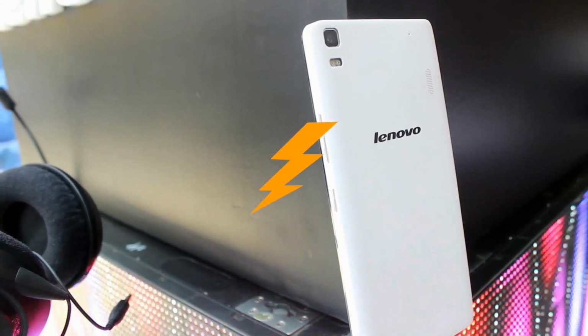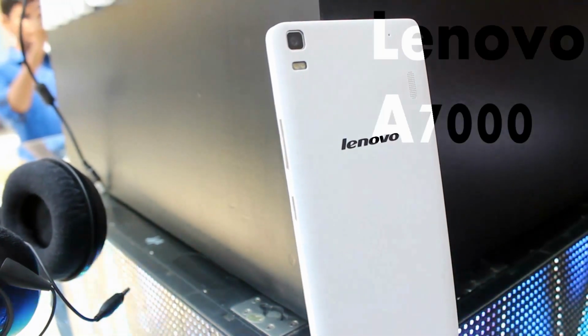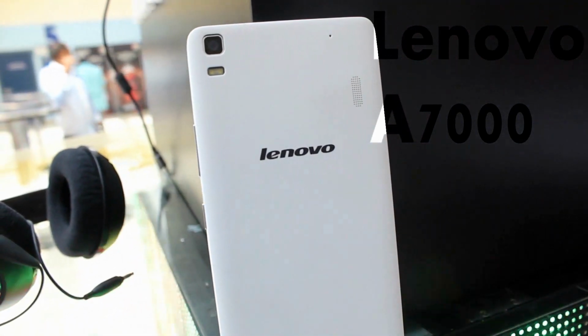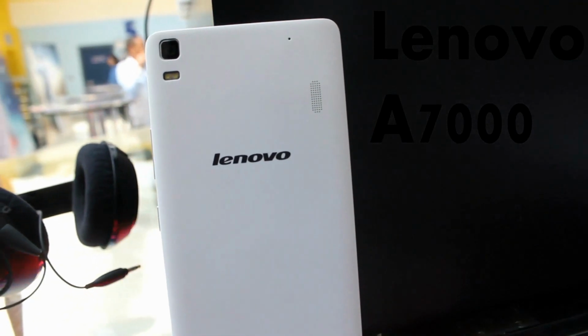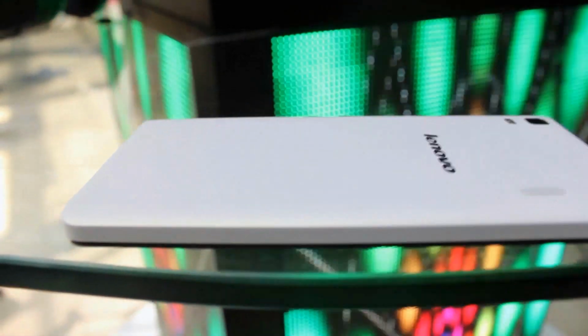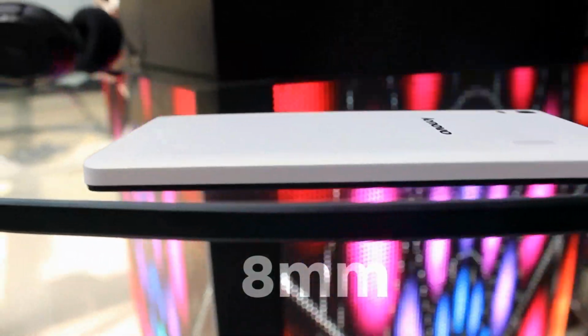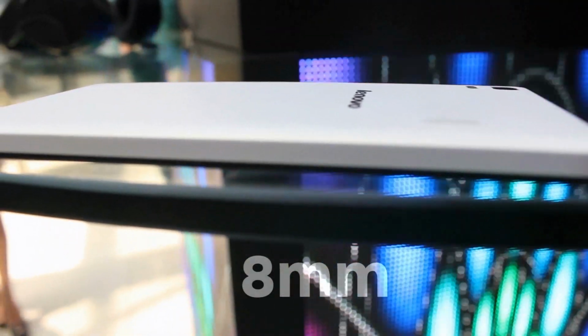What's going on, everybody? Techricity here, and I was one of the lucky few to get my hands on the Lenovo A7000, which Lenovo is calling their mass flagship because it costs only 9,000 rupees, and for that price it's pretty darn good. So this phone isn't the thinnest phone in the world, it's 8mm thick, and that's because it has a pretty big battery in it, so I'm not really complaining.